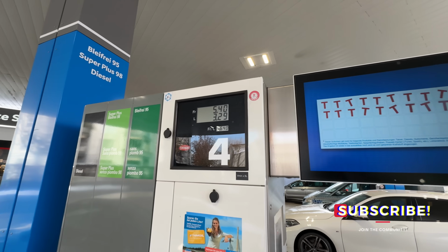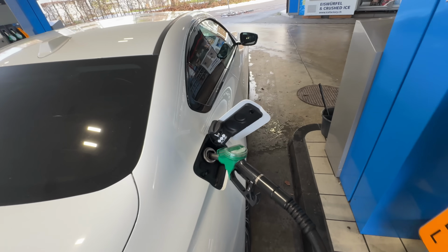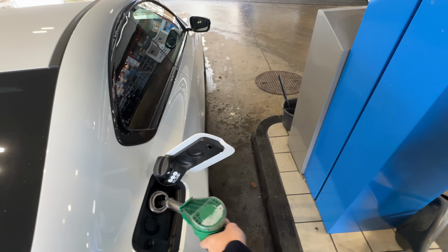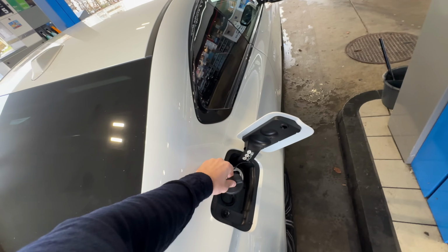That's it. 3.3 liters to 65 kilometers, which is not bad, actually. I would have to calculate that quickly. This would mean the car has used 5.1 liters to 100 kilometers, which is not bad. I'm okay with that result. 5.1 liters with a 218i is okay, especially with cold weather outside. Plus, the car is pretty heavy, 1.5 tons.